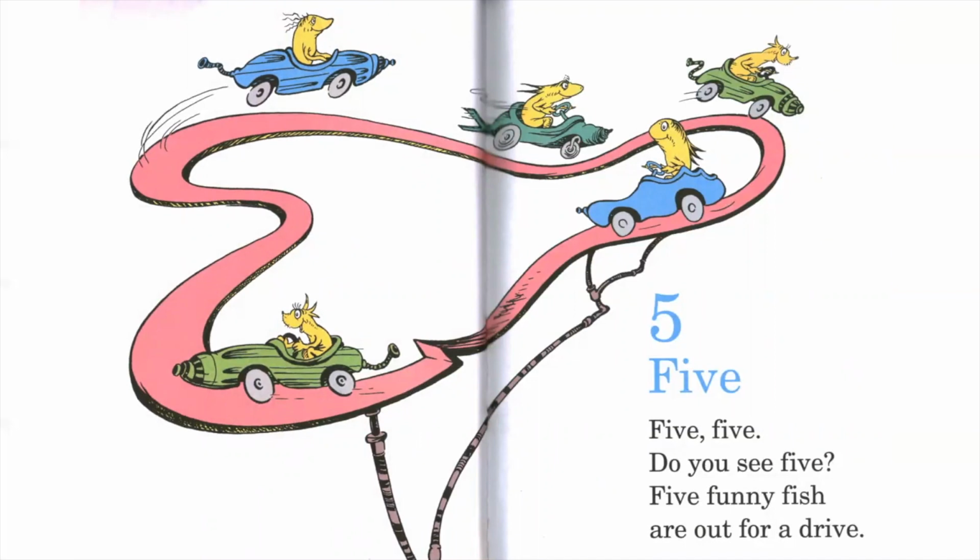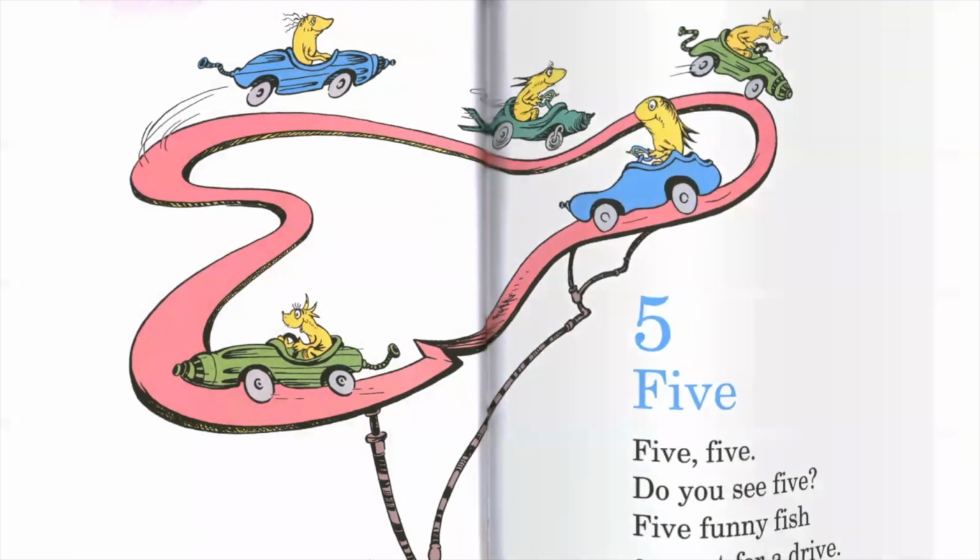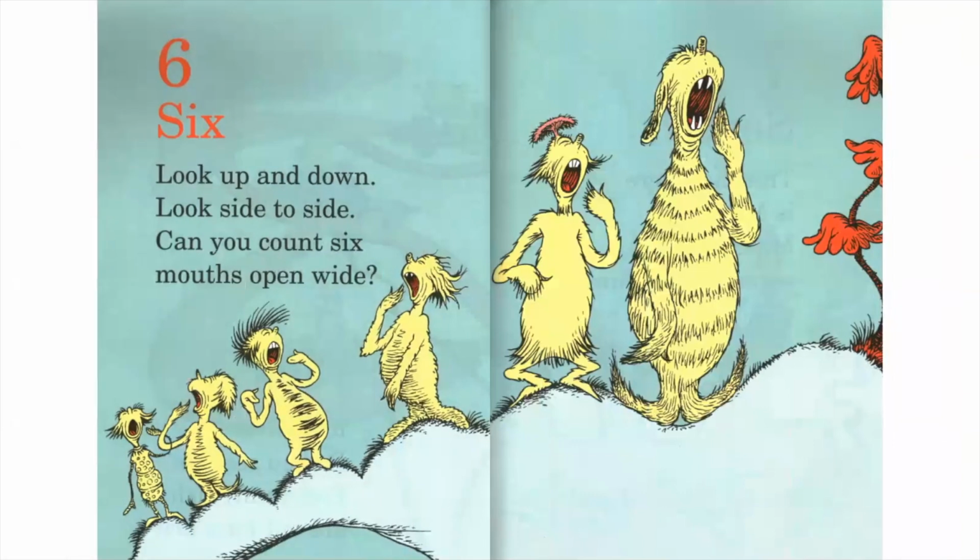5, 5, 5. Do you see 5? 5 funny fish are out for a drive. 6. Look up and down, look side to side. Can you count 6? Mouth open wide.